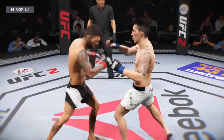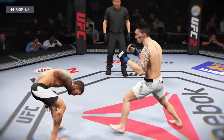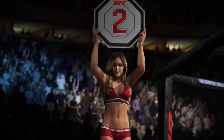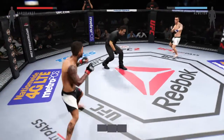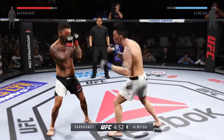And there's a nice head kick that lands. And here's another head kick. Very impressive striking going on in that round. Brittany gets us set for round number two. Here we go, second round, you ready? Starting off this round, you gotta think he's probably still hurt from that last round.